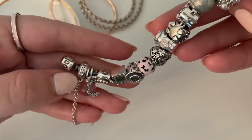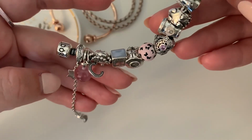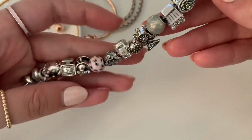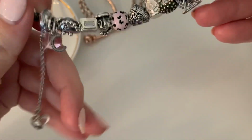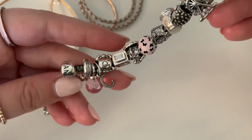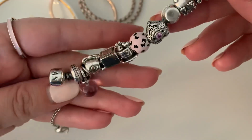But I did decide this oxidized bracelet was just so pretty for this set of charms, and so I was like, you know what, it's perfect, I'm going to grab it. And I found someone who was trying to resell this bracelet, and it was the perfect fit, perfect size, and she really said she never wore it, and when I got it I was like, it's brand new. So I was really excited about that and just thought it was, again, the right fit.